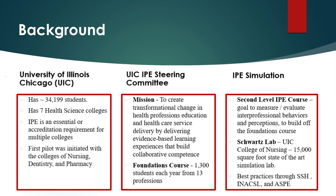So right now they have a great foundations course that's been running for years. It serves over 1,300 students from 13 different professions. And what that course does, it evaluates their attitudes and perceptions towards collaborative practice. And so our team was thinking about the next level, like looking at behaviors. So that's where the simulation lab came up, to develop a second level IPE course. And our goal is to measure and evaluate interprofessional behaviors and perceptions, even if they're self-reported.